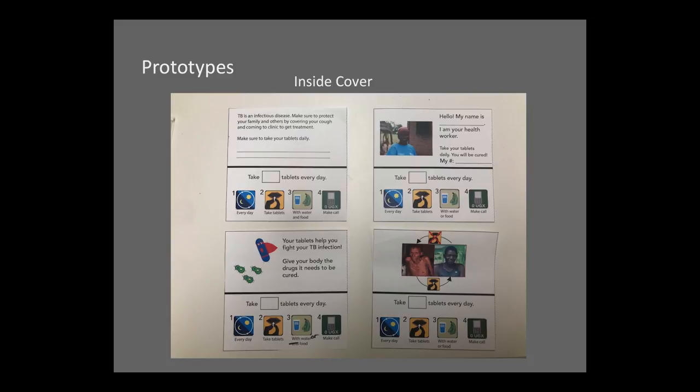And you need to give your body the drugs it needs to be cured. To sort of demedicalize it, make it a little cartoon. And so that was idea number three. And the fourth was something we heard multiple times, which I was surprised by, which is a before and after photo.